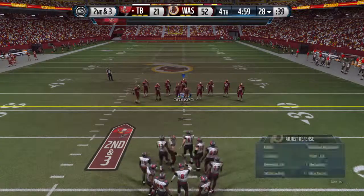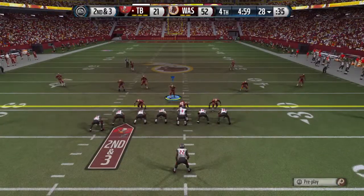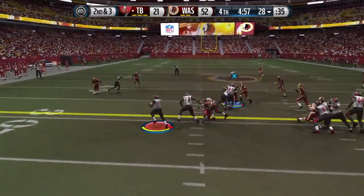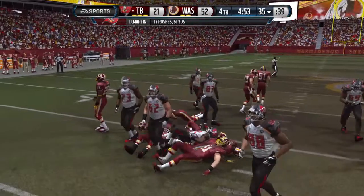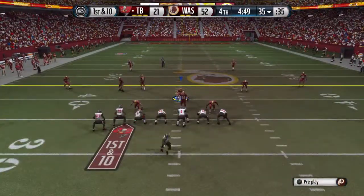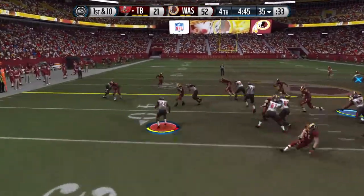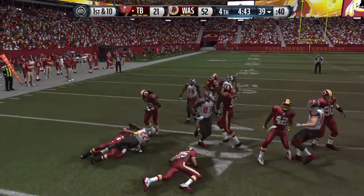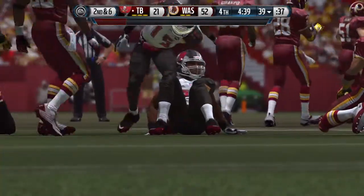Second down and 3 following that nice run. Plenty of defensive backs out on the field for this one. Martin's taking the handoff. Tackle's made, and that'll move the chains. All you can do is your job, and that was a good job by the offense, picking up the first down. You're down big in the second half. Hey, don't worry about the score right now. Just find ways to execute plays and get down there and score a touchdown.